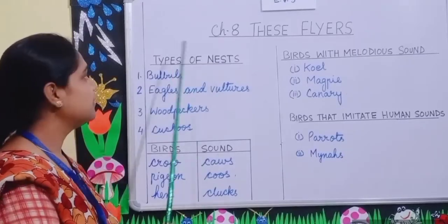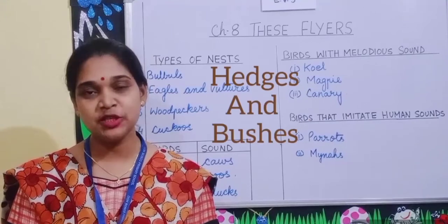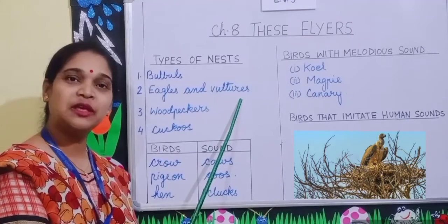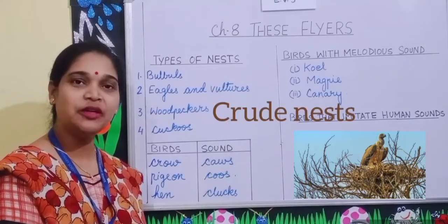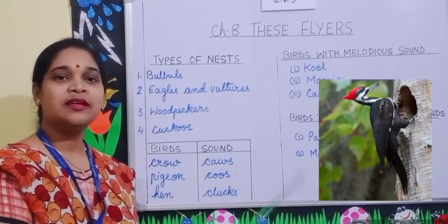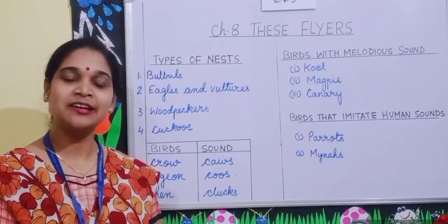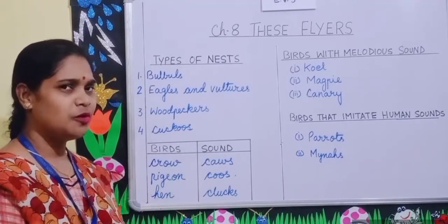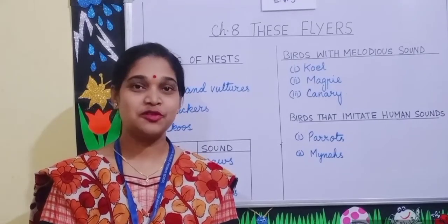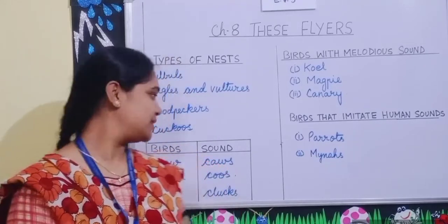Bulbuls make cup-shaped nests in hedges and bushes. Eagles and vultures use twigs to make crude nests on the top of the trees. Woodpeckers make nests in the form of holes in the tree trunk. Cuckoos do not make their nests. They are lazy birds, so they lay their eggs in the nest of other birds.